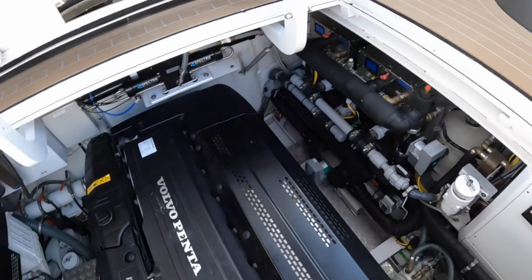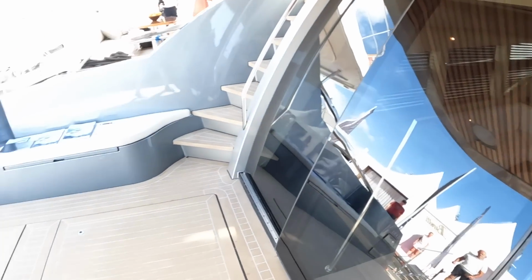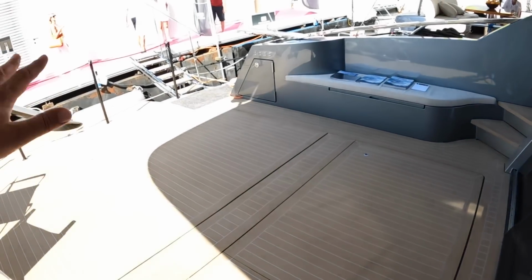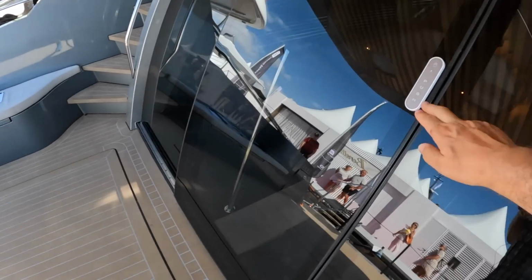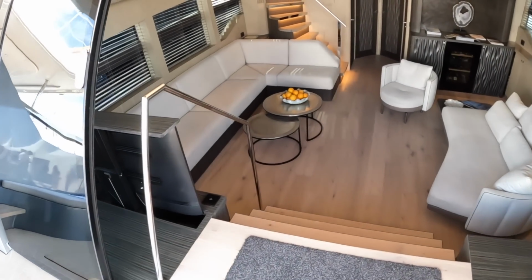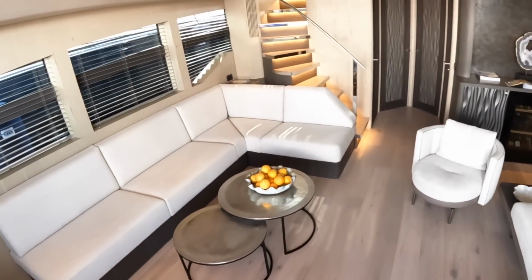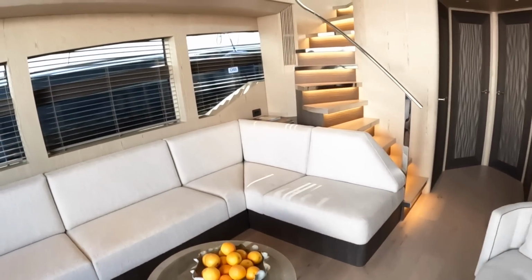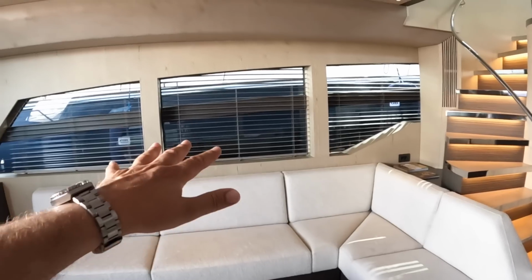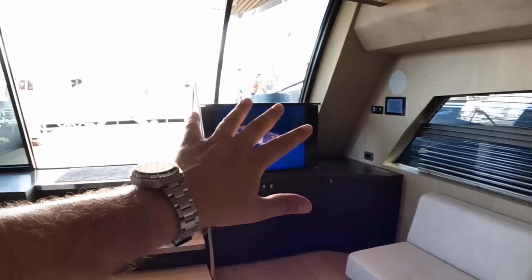Fantastic. So let's start the tour, and we're going to start it right here. Now we've got this fantastic, like a beach club area really, right at water level. But then if we press this button here, we drop down into the saloon. And this is lovely because when you come in here, now we've got boats either side of us at the moment, but when you sit down here, you're virtually at water level. So your view when you're out at anchor is right around the seascape.